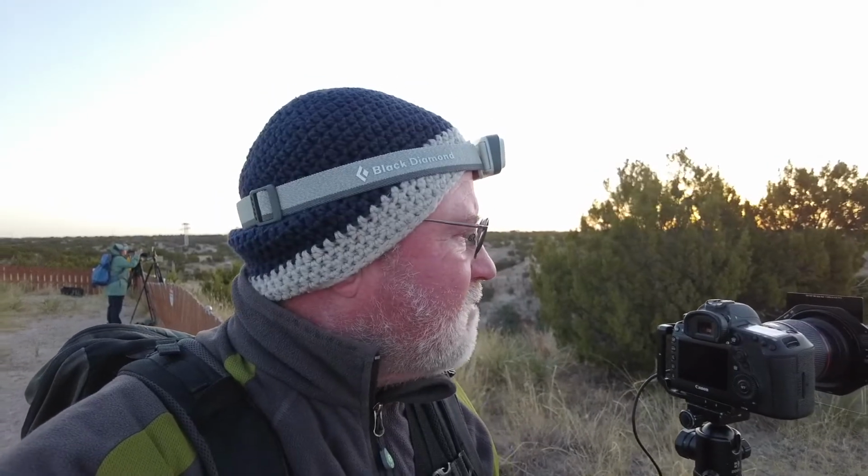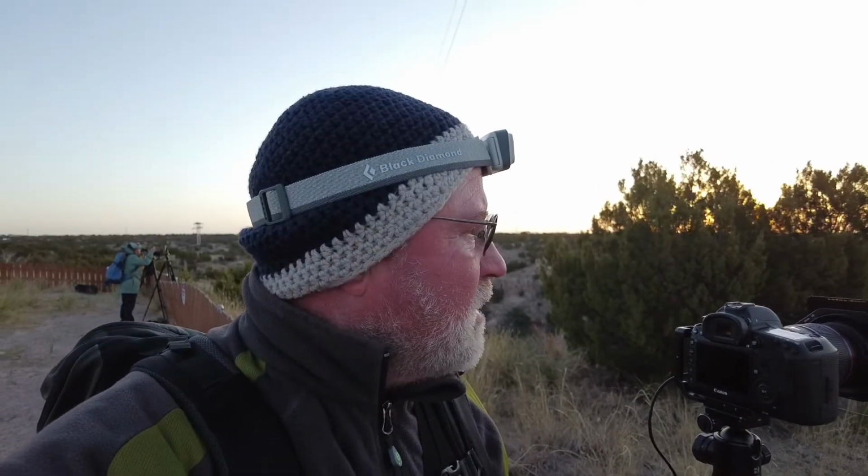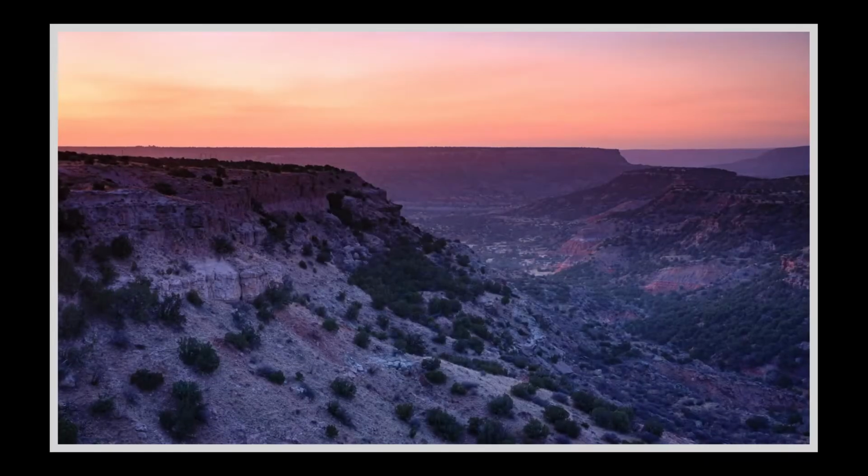It's not going to be a great picture. I just can tell right from now it's just not going to be a great picture. It just doesn't have enough interest in the photograph, and there's just really no light down in the canyon at all, and I don't think that'll happen for quite some time.